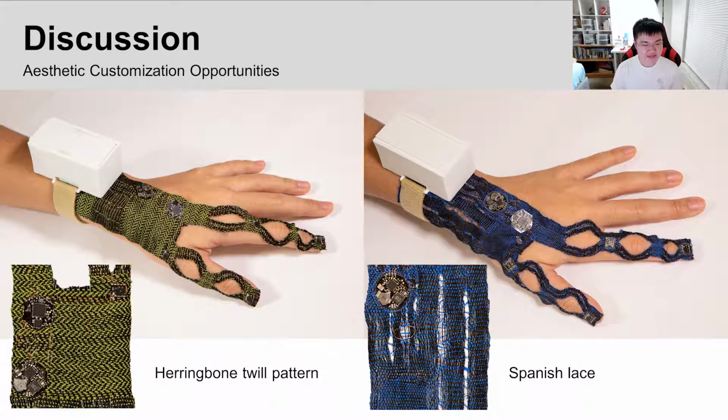We showcase the aesthetic customization opportunities of WovenProbe through two designs: a herringbone twill pattern with its distinctive zigzag pattern, and a Spanish lace design that reveals the skin underneath. By providing a wide range of aesthetic options to fit the wearer's personal preferences, wearers will be able to utilize this intimate on-skin form as a vehicle for personal expression.